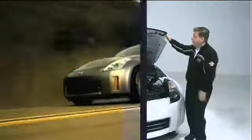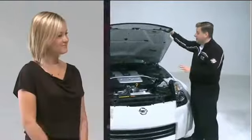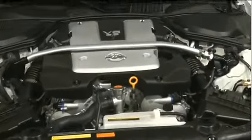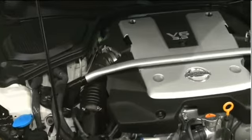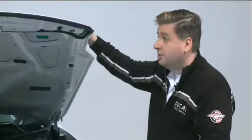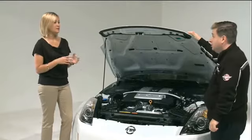All right, Nancy, now we've got the hood open of the 2009 Nissan 350Z Convertible. What am I looking at? So under the hood, Nick, we have a 3.5-liter V6 engine, produces 306 horsepower and 268 pound-feet of torque. Plenty of power to get you on that road for that nice road trip. What about transmission options? It's either available in a 6-speed manual or 5-speed automatic.